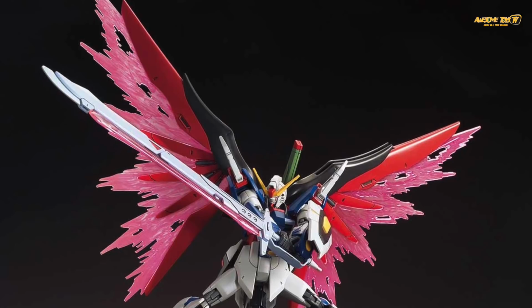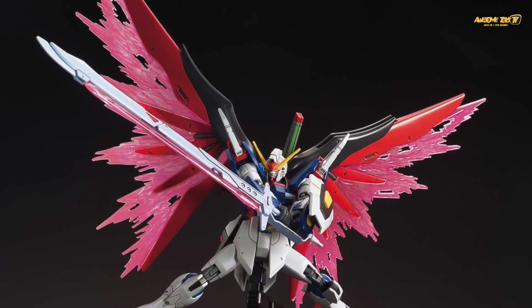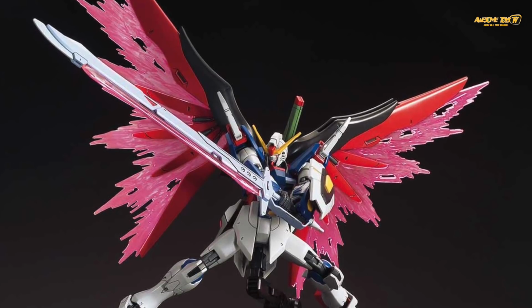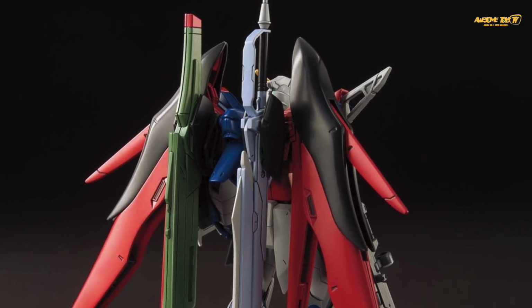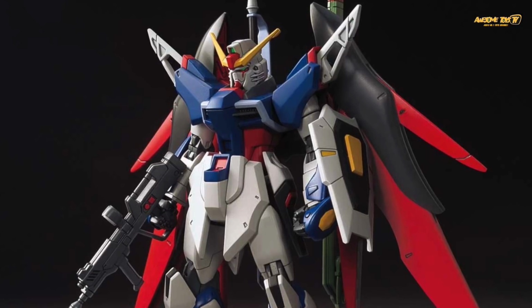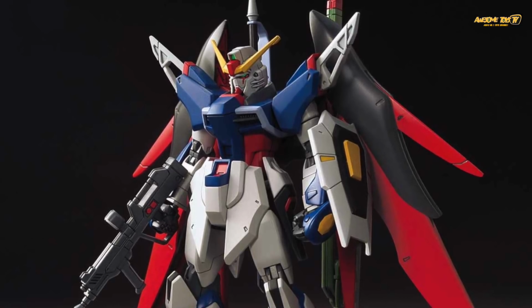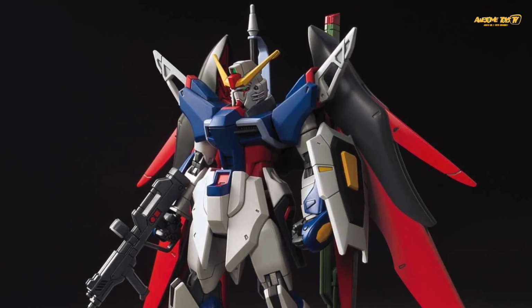Definitely in 2019 there were a lot of 1/144 scale High Grade kits released, and I would love to hear from you guys what you think of my top 3 selection for High Grade in 2019. Yes, I missed out the Silver Bullet Suppressor and quite a lot more. So if you disagree with my selection, sound off in the comment section down below.